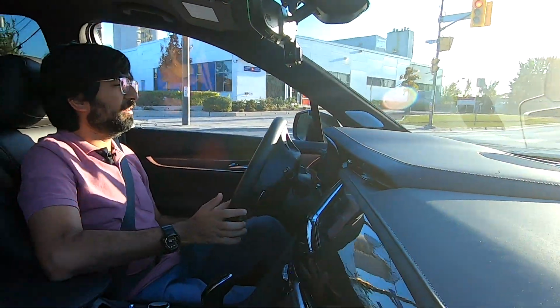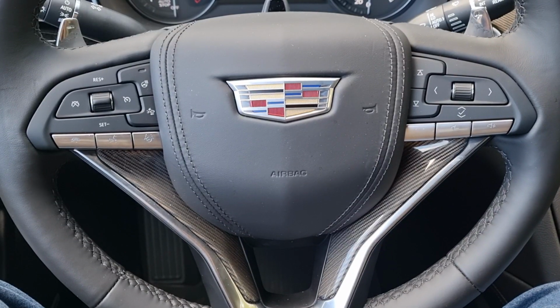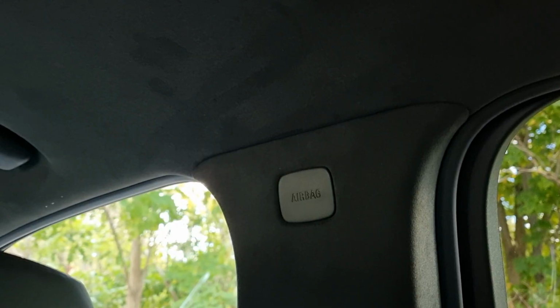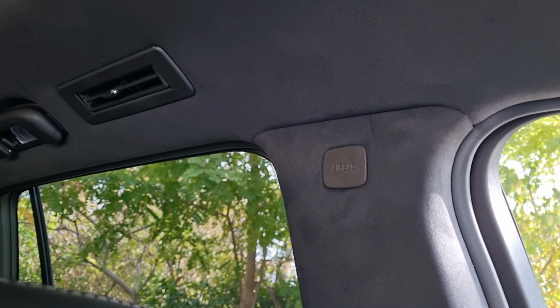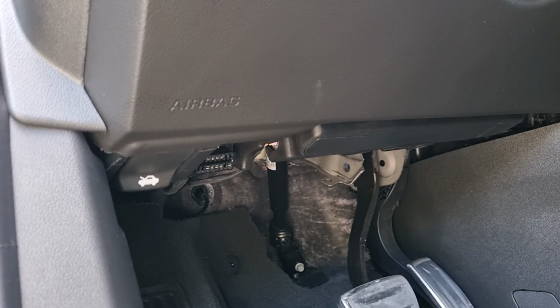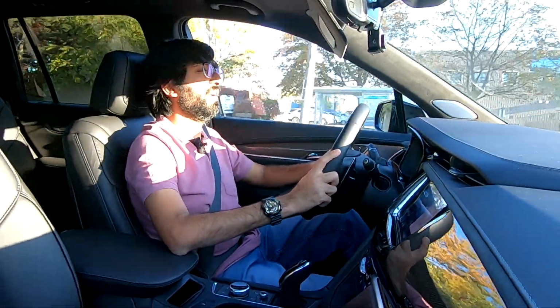When we come to the safety system, there are 8 airbags, 2 for the front driver and the passenger, 2 side airbags again for the driver and the passenger. Then there are curtain airbags in all the 4 pillars. Then there is also the knee airbag for the driver. Then there is the 360-degree camera system, which is an optional extra.